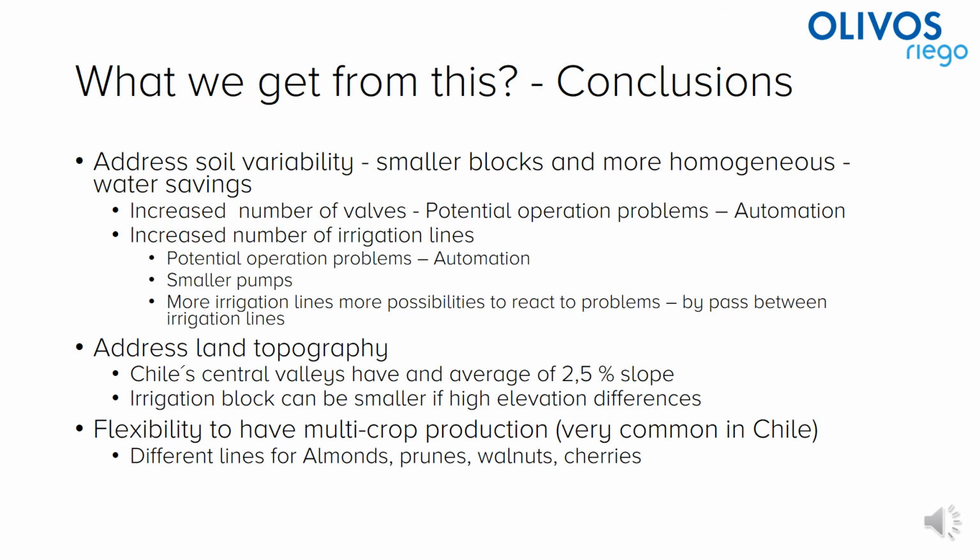We have some increased number of irrigation lines. We have a potential operation problem, but we also solve it through automatic controllers that can run more than one pump. We have smaller pumps, and also we have some smaller piping.